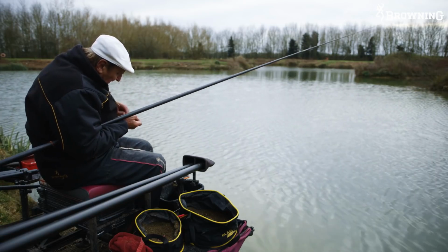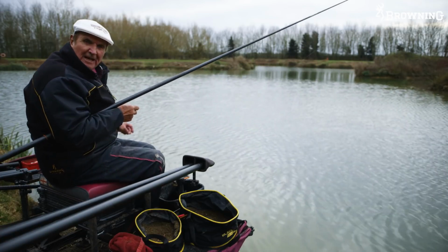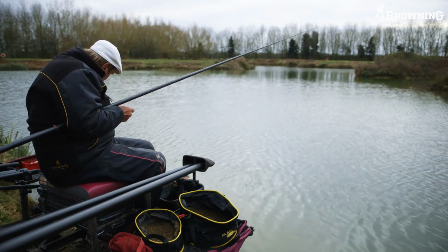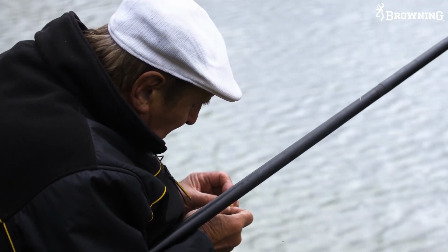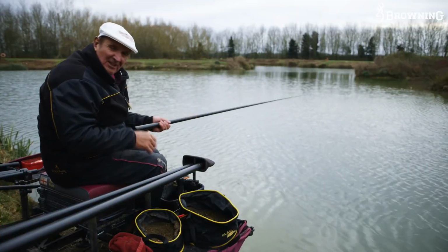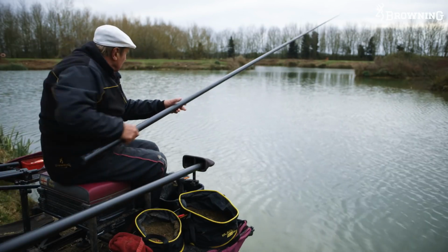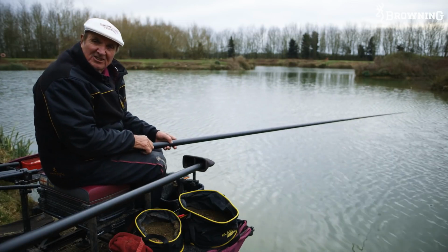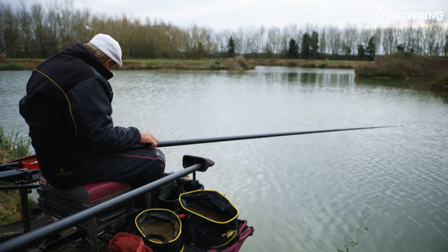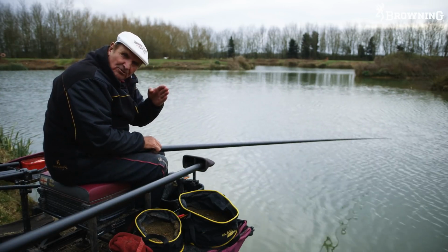I'm still fishing with 2 pinkies. I've changed my rig a bit. On this shorter line, I've got a 1 gram float, so slightly smaller float, but same hook. I've put the same hook on, same bait as well, 2 pinkies. Just a size 20 barbless. So the only difference, and I'm still fishing just slightly over depth, is the size of the float. And the fact I'm fishing 8 meters now instead of 13, but still I'm fishing there on that natural crease line.